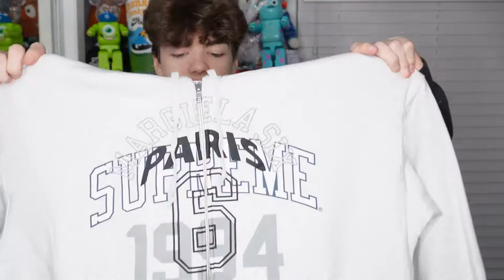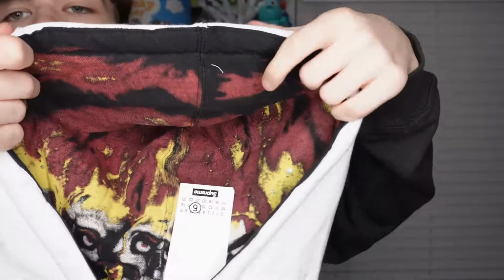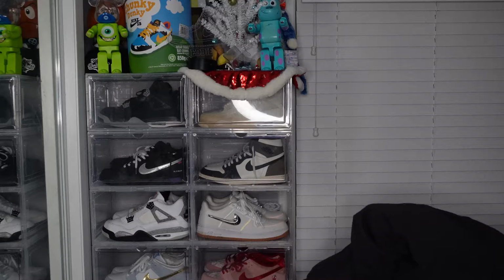So this is the Supreme X Margiela. I think that's what it is. I got the gray one. There's a black and a green one. But inside the hood, it has a little design. It looks so clean, so that's why I bought it. It was like 35 bucks. Well, let me try it on.